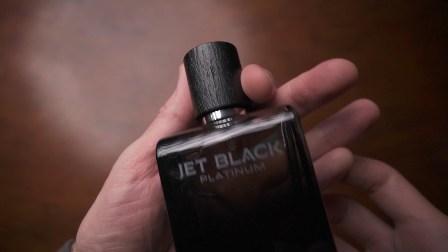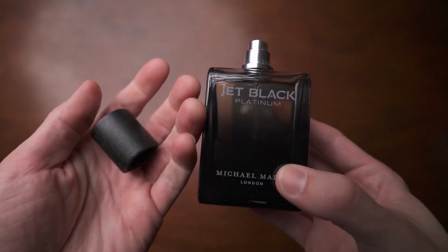and has a bit of leather and lavender in there as well. Really excellent. I like that a lot.